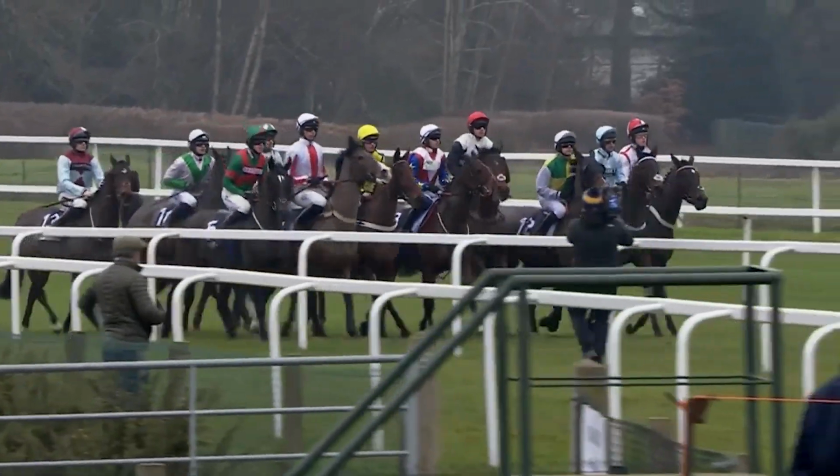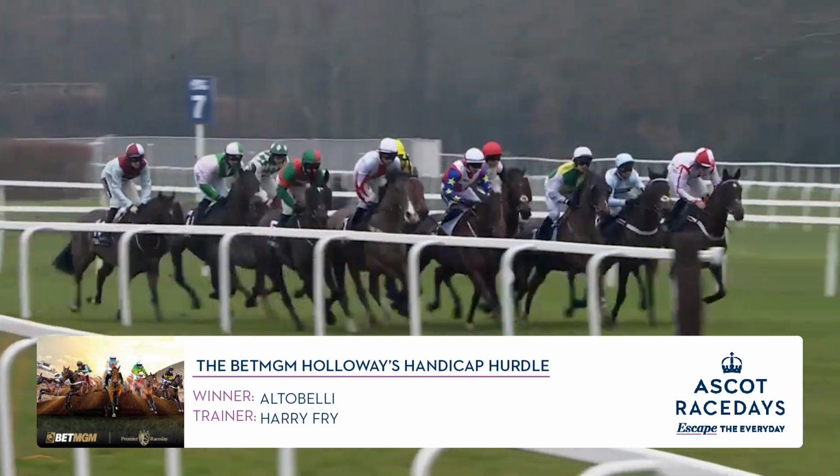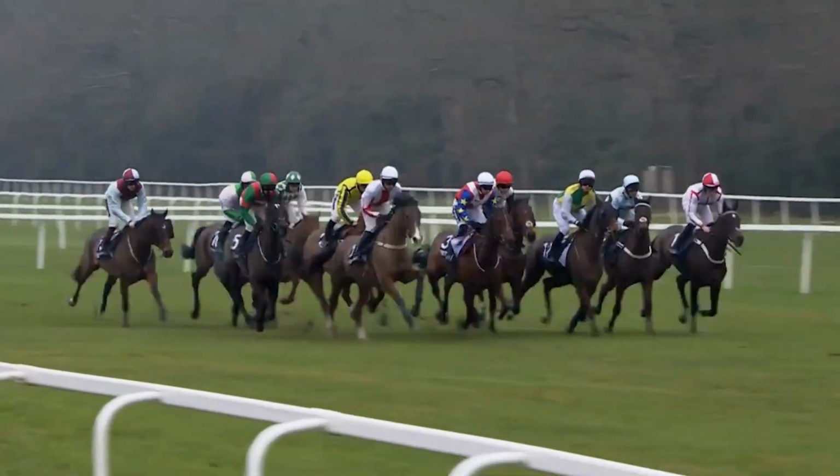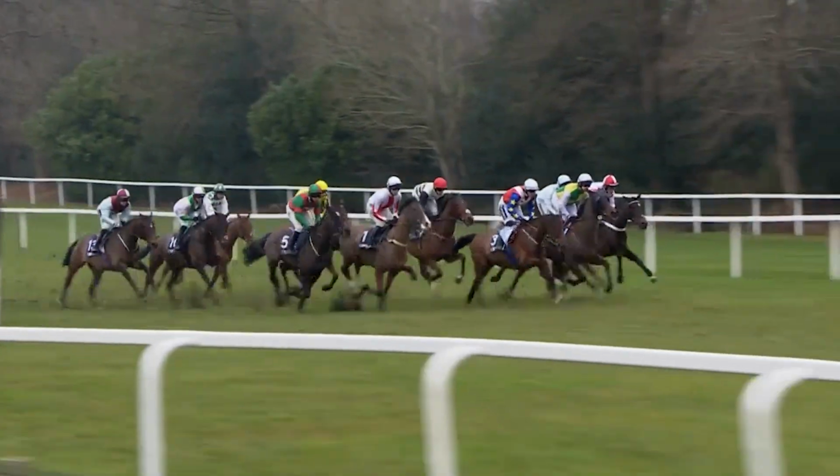Heading up to the starter. And they're off. Away and racing for the BetMGM Holloway's handicap hurdle, racing over 2 miles and 3.5 furlongs. They're on the way towards the first of 10.